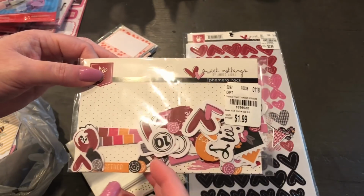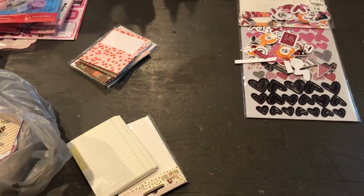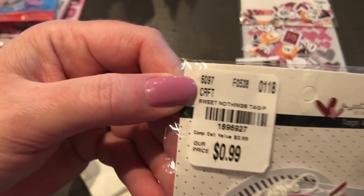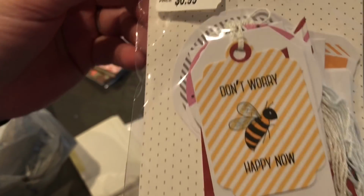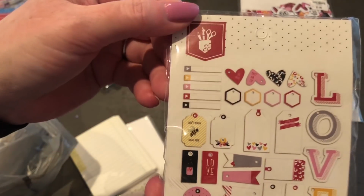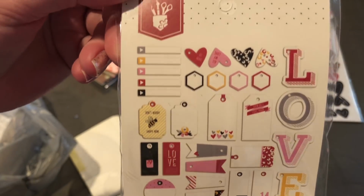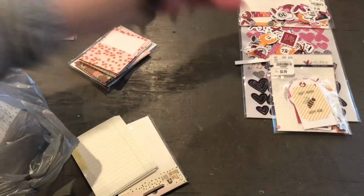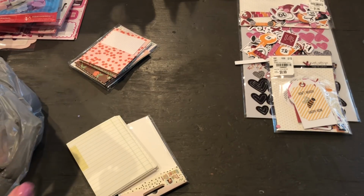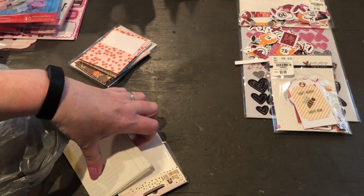I did not get the sticky notes. I did not pick those up. As a matter of fact, here are the tags in the Sweet Nothings, tags and labels. They do come with string. And then that is what's inside. I think that's it for the Sweet Nothings. So they did have sticky notes, and I don't know if they have paper or not. If they did, I did not see it at my store.